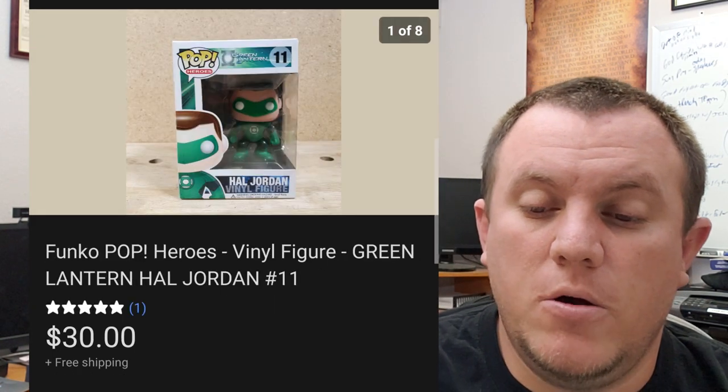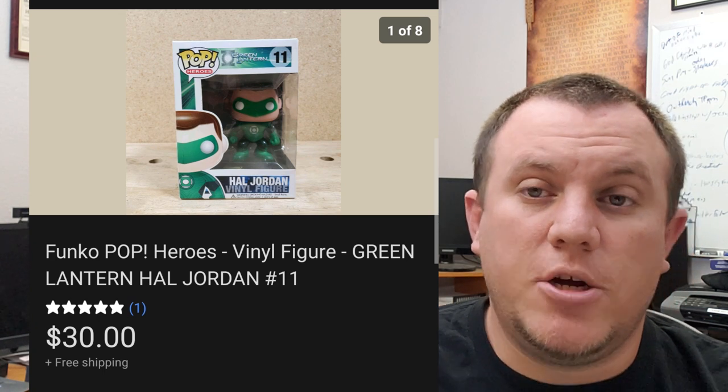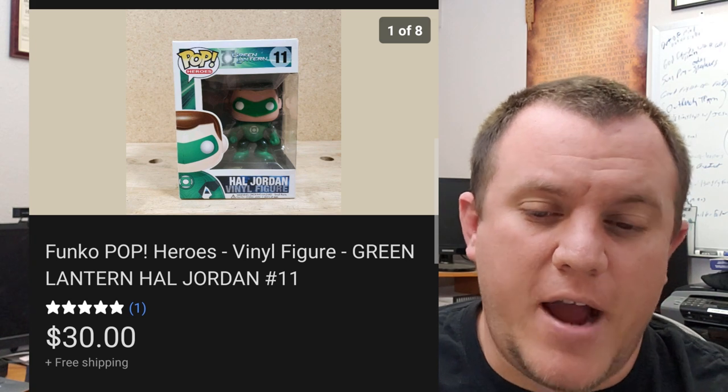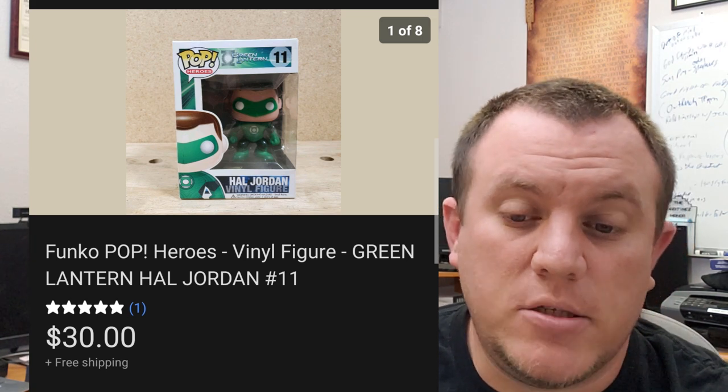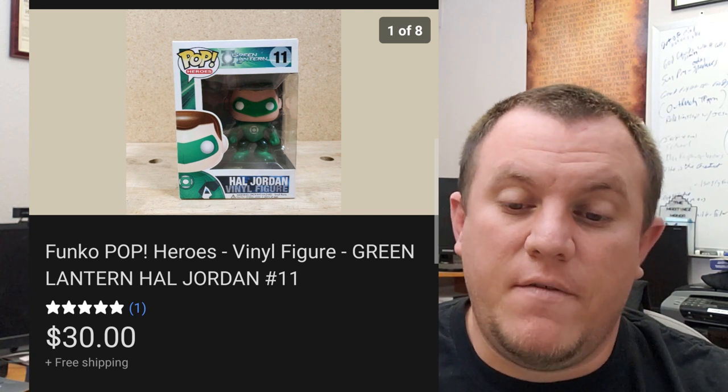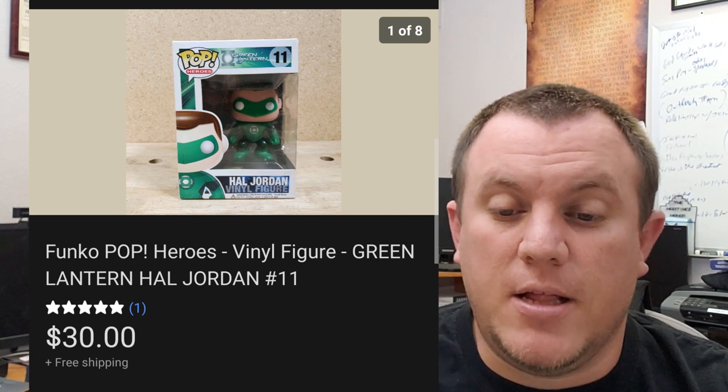Funko Pop Heroes. This is a vinyl Green Lantern Hal Jordan figure. This is the number 11 one. Sold for $30 on a best offer. I had it listed at $35. No best offer. The person messaged me and said they'll do $30 on it. I'm only in it for $5. I went ahead and took it and it shipped out first class.